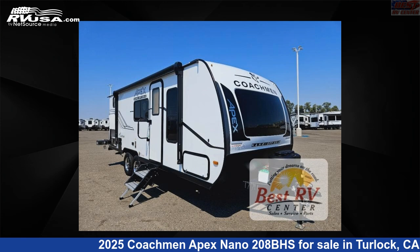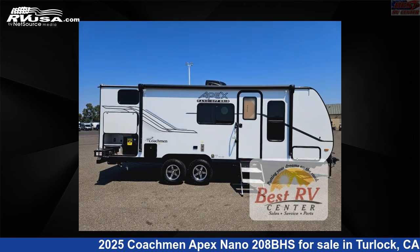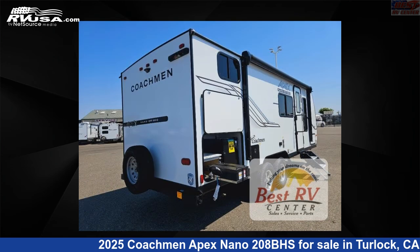This 2025 Coachmen Apex Nano 208 BHS is a travel trailer RV. It is located in Turlock, California, 95382 and is offered for sale by Best RV Center.